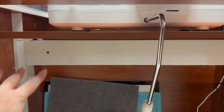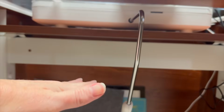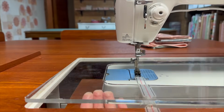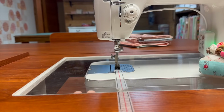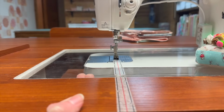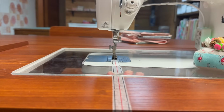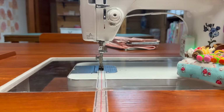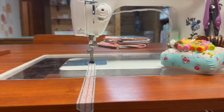It's adjustable too, so depending on your machine, you could have it at different levels, whatever it needs to be. And then this glass, this is actually plastic top here. This is custom made, so when you order your sewing cabinet, they ask you what kind of machine you're going to put on it, and they cut this glass to suit. The only bad thing about that is if you swapped machines, you have to get another piece of the plexiglass.